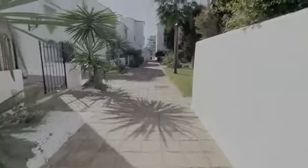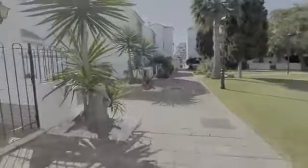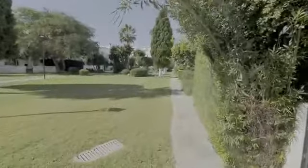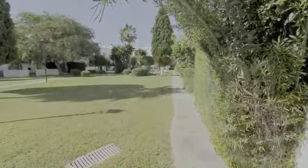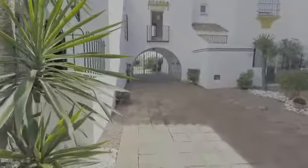So now we're going into a four-bed frontline beach townhouse. You come into it and you have some communal gardens with a pool, well, a pond, and access to the communal gardens, which is gated, so only residents can get in. Coming into the house, you have a mailbox.